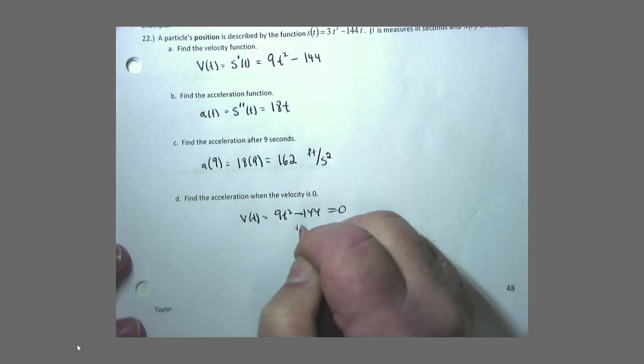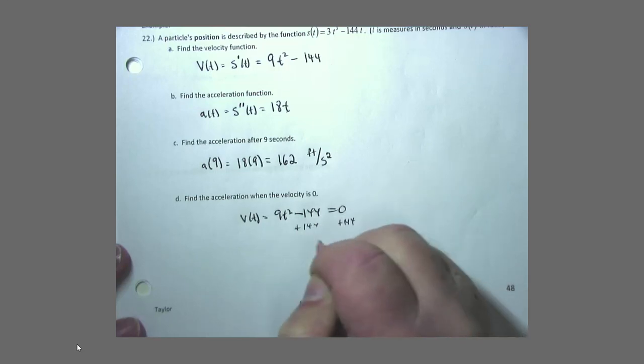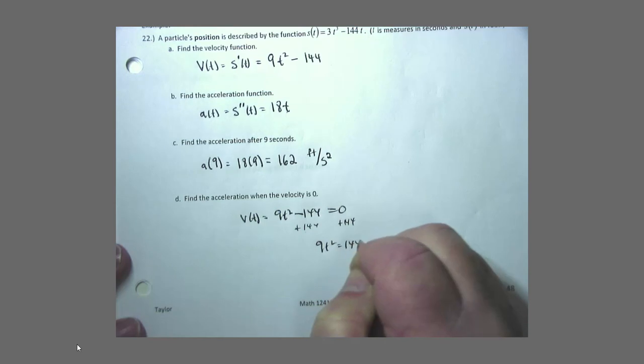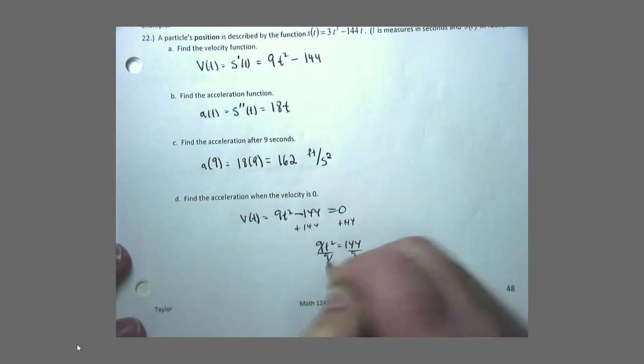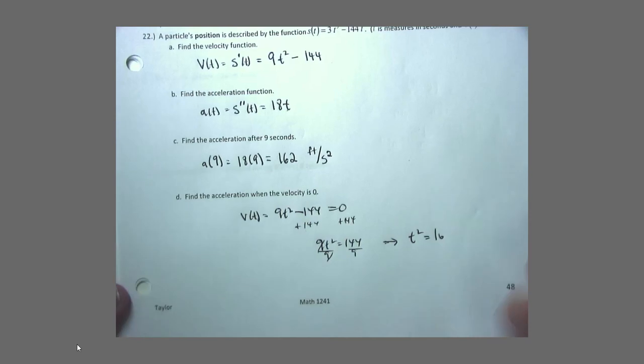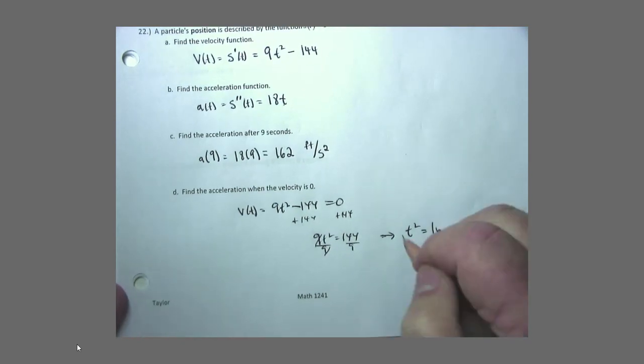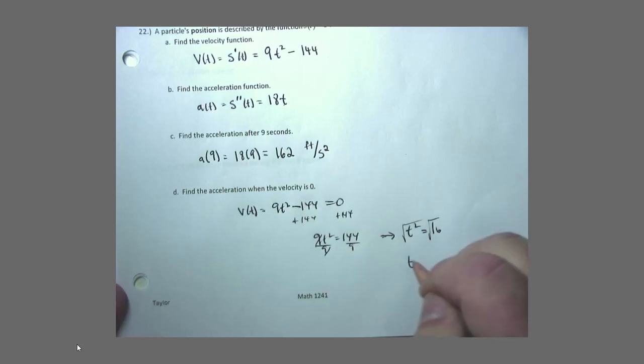I'm going to add 144 to both sides. I get 9t squared equals 144. I'm going to divide by 9 on both sides, and that's going to give me t squared is equal to 144 divided by 9, which is 16. Does that make sense? Now what do I have to do to solve for t? Square root. So time is equal to what?